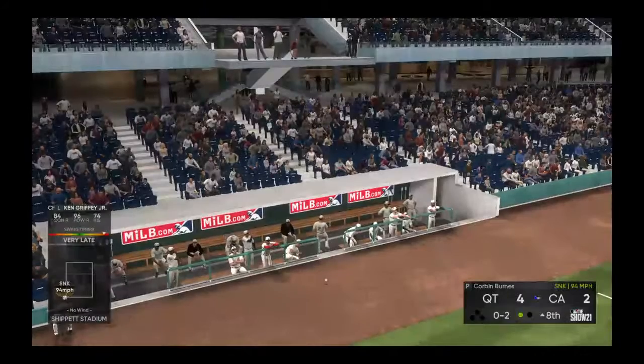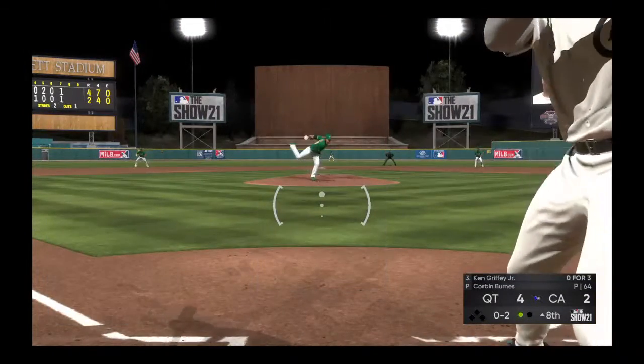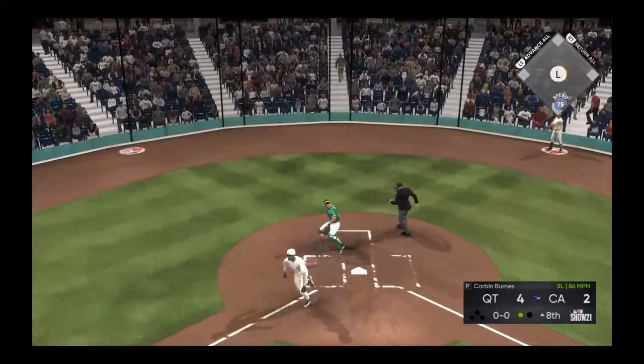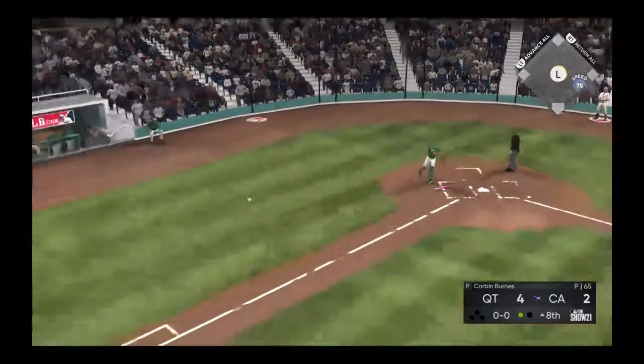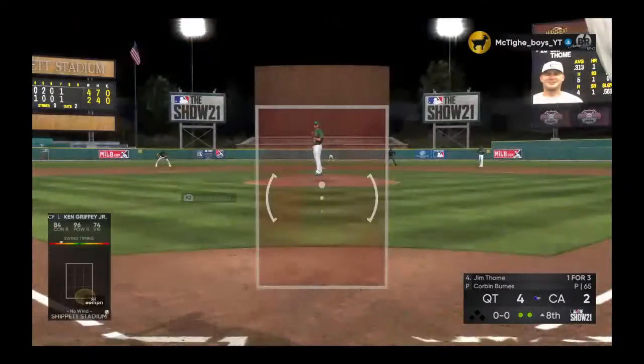Another one fouled off, and he's quickly behind 0-2. Nothing in 2 count, and the pitch. Swing and a miss got him reaching. Posada goes to get it, and he makes the throw to first. Griffey Jr. is retired, 2 down now.